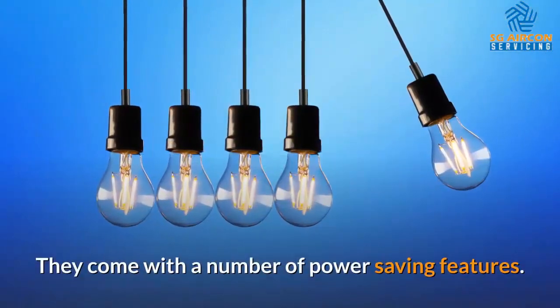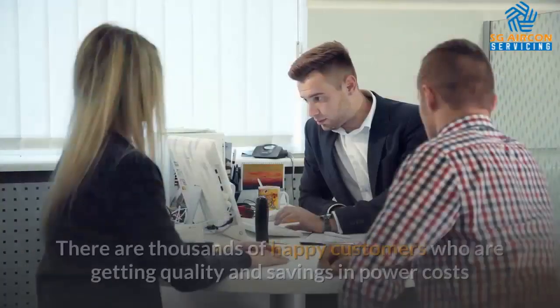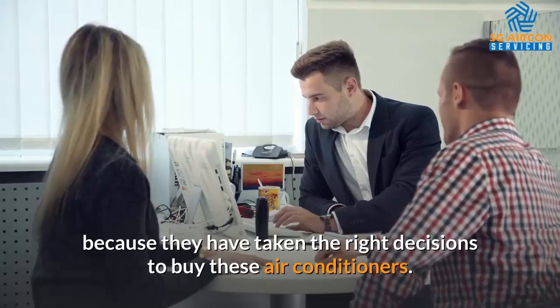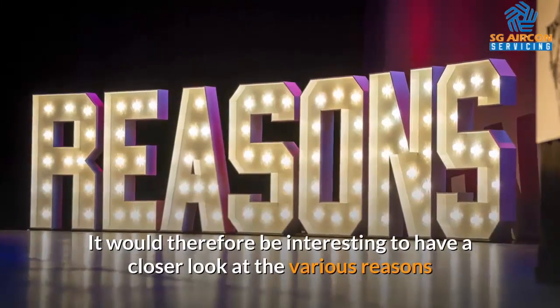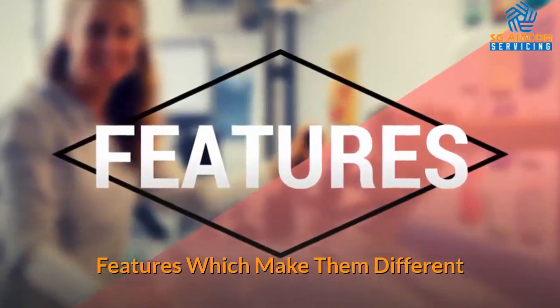They come with a number of power-saving features. Buying them would be a great way forward because it will offer the best value for money. There are thousands of happy customers who are getting quality and savings in power costs because they have taken the right decisions to buy these air conditioners. It would therefore be interesting to have a closer look at the various reasons as to why there is demand for ACs with 5-tix. Features which make them different.